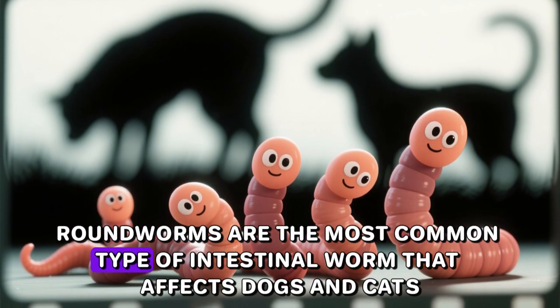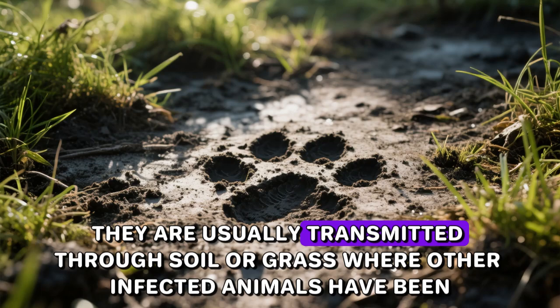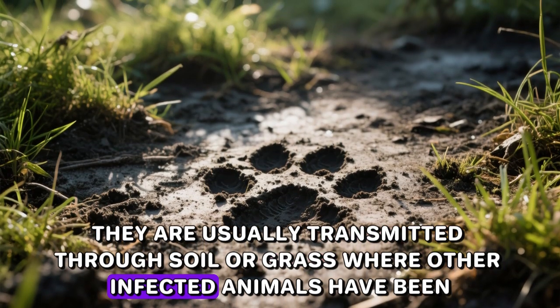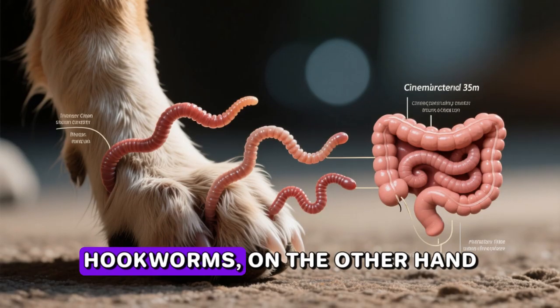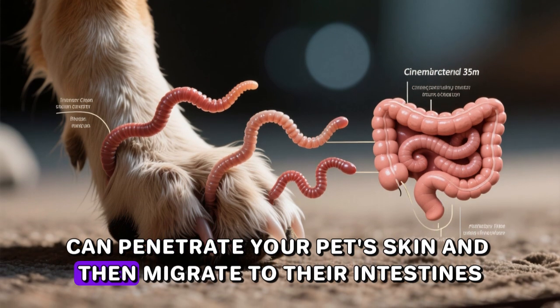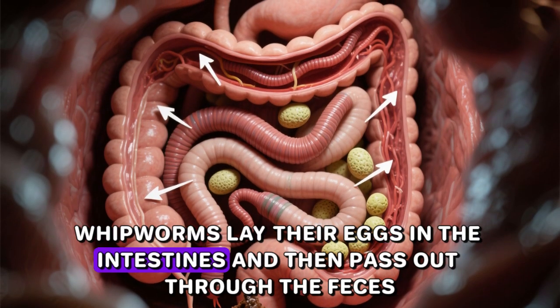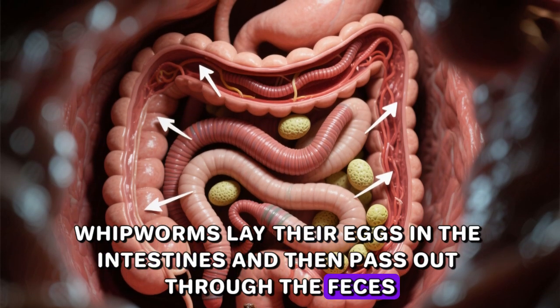Roundworms are the most common type of intestinal worm that affects dogs and cats. They are usually transmitted through soil or grass where other infected animals have been. Hookworms, on the other hand, can penetrate your pet's skin and then migrate to their intestines. Whipworms lay their eggs in the intestines and then pass out through the feces.